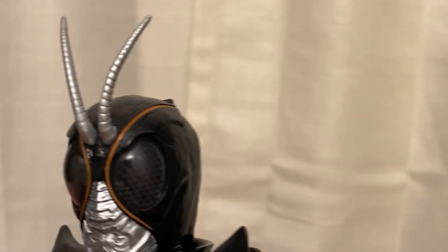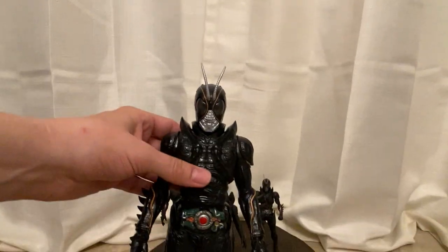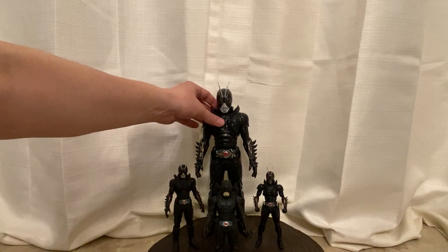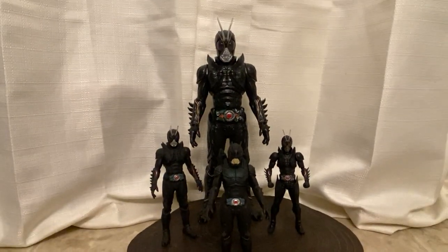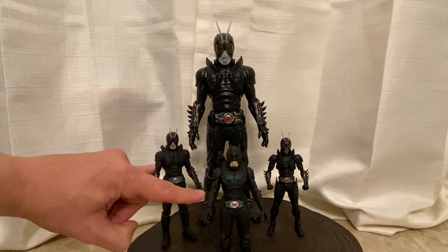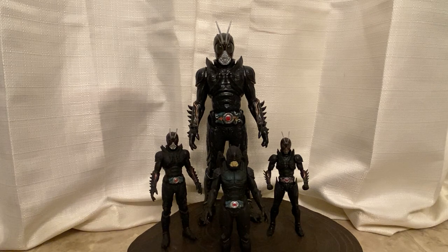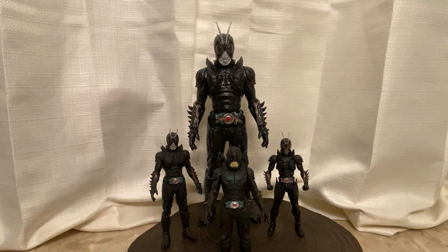I think my Kamen Rider Black Sun collection, this is going to be it. Or, you know what? I do have one more coming. I have the Shoto figure coming with his Battle Hopper, his motorcycle. And then I think that's going to be it. So we have these two small Bandai movie monster sized figures. We've got the large jumbo sized one, and then we've got the SH Figure Arts. And like I said, next up is the Shoto figure, and then I think that's it.